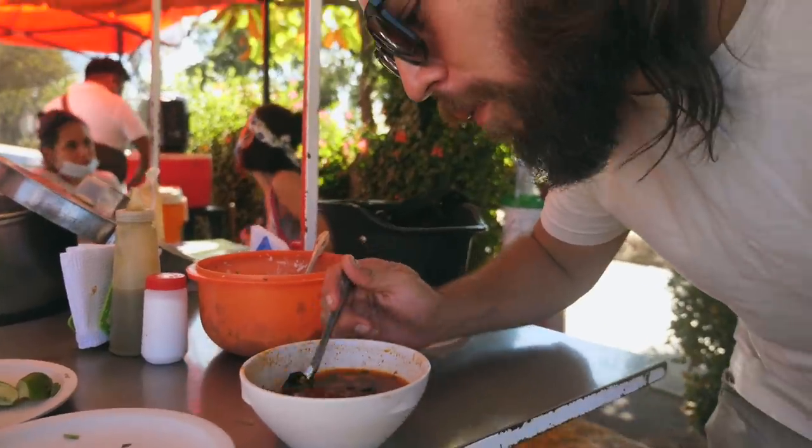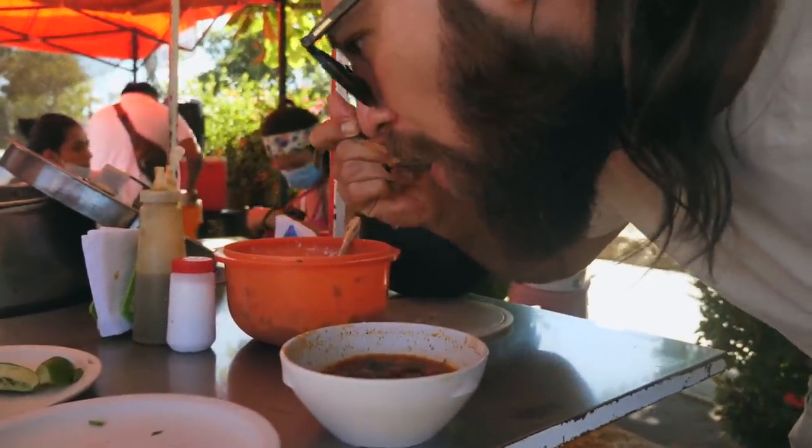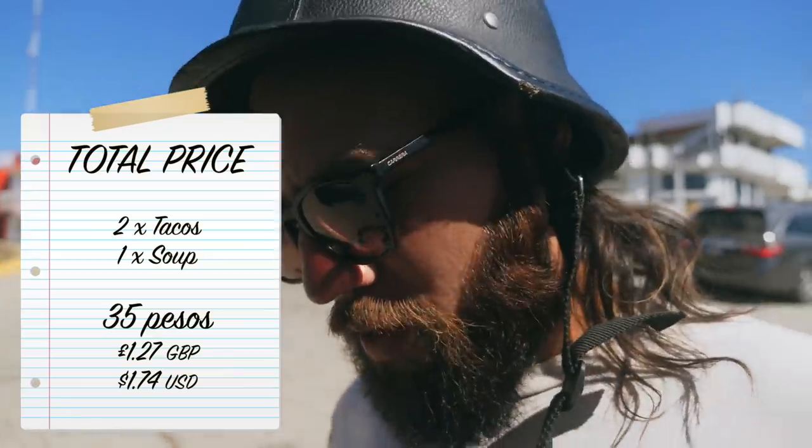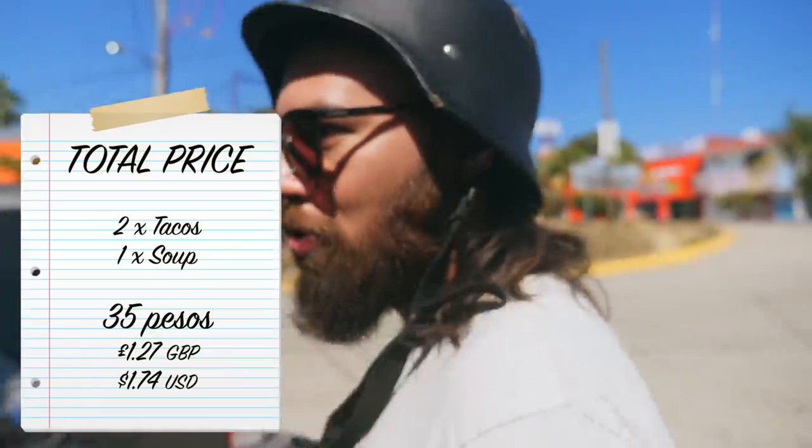So after we devoured our morning tacos and David finished that soup like a bowl of hot chocolate, we swiftly moved on. ¿Cuánto fue? 35 pesitos. ¿Por todo? Dos tacos y sopa.